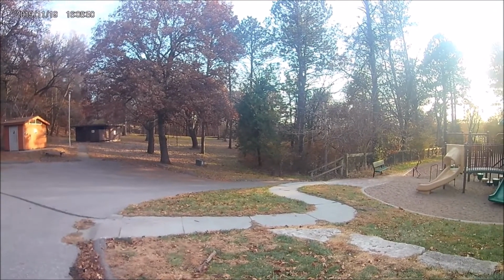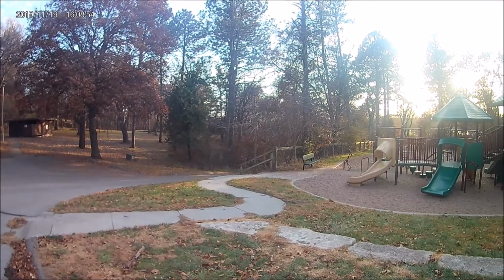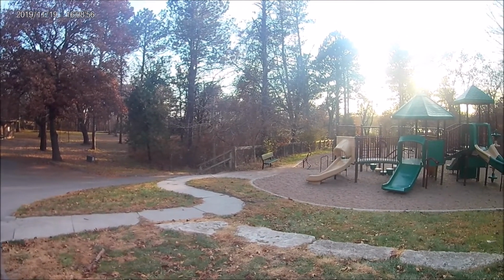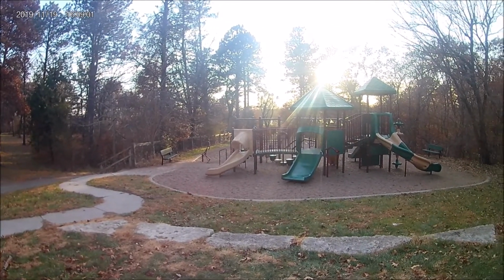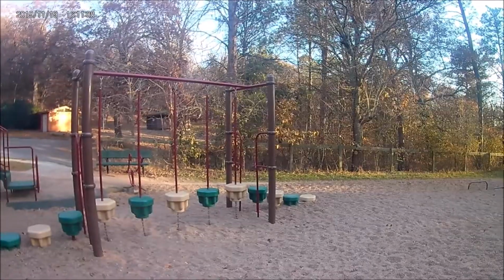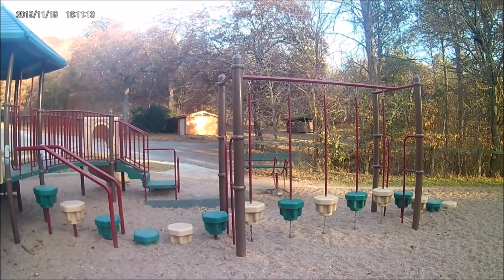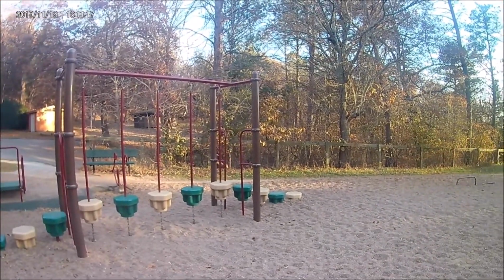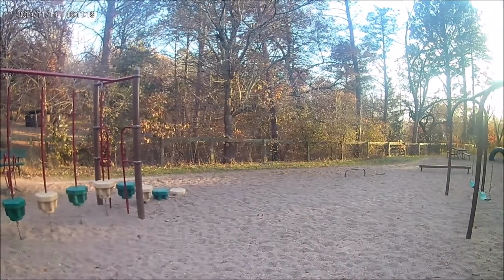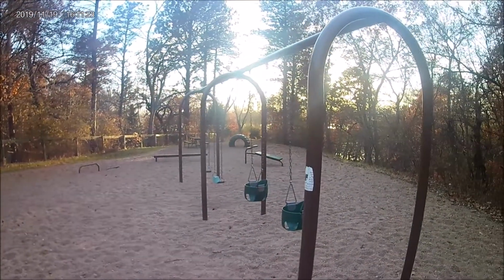This here is the playground area. It was renovated within, I believe, the past 5 or 6 years. So it's a modern playground, and to the left, where we started the scene, and there in the distance, there's a picnic area, and that's a pit toilet that they have there. They do have modern restroom facilities at the bottom of the hill. This playground is on the hillside.